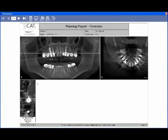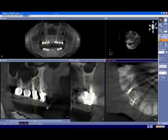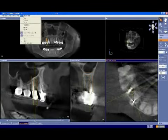And now we can print out a planning report, and this will go in the patient's chart. This shows an overview if you're doing multiple implants, as well as a detailed report for each individual implant. So in addition to putting a copy of this in the chart, I'll also send a copy of this to the patient's restoring dentist so that they have it for their records. And not only does it show the implant position, but it also shows the implant make and the implant size.